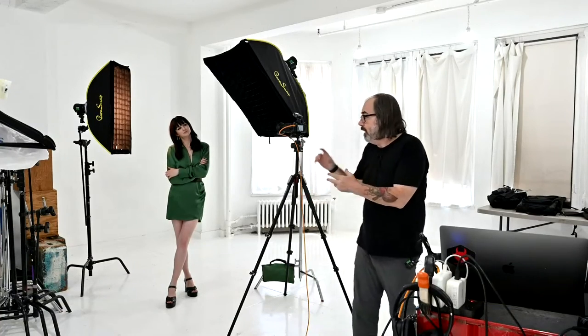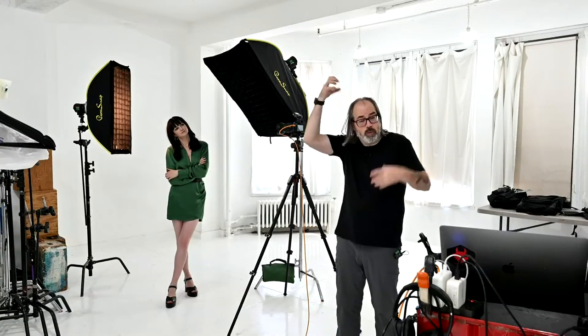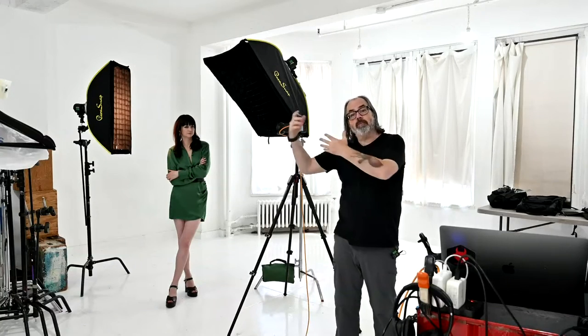Two things are going to happen. The purpose of a snoot is to have a small area of light. If we shoot it on the side of her hair or on the top of her head or wherever you want to do it, it's only going to light a small area. It's not going to light, number one, her whole head, unless you back it up really far.